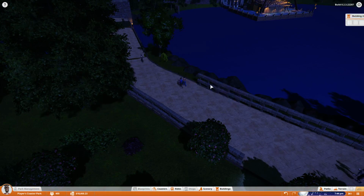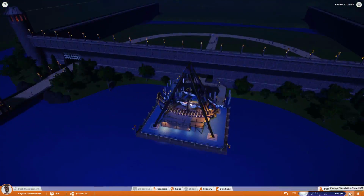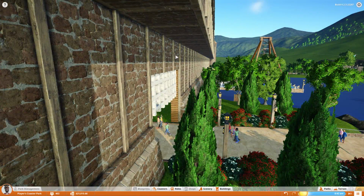Then realizing, you can't really see anything over these walls. They came out a little higher than I thought they would. I wanted them at like waist high. They came out quite a bit higher.